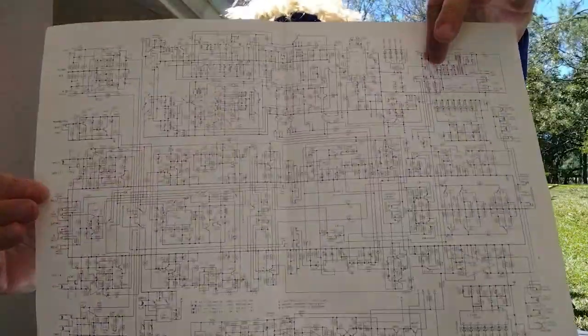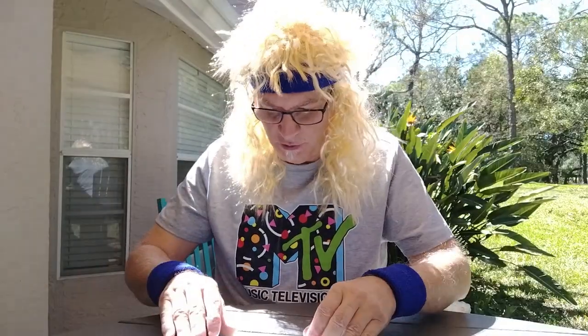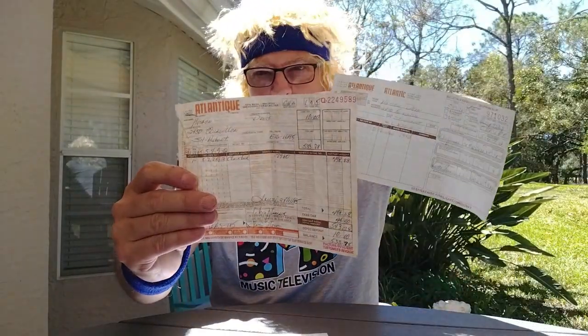I also have an original schematic. I love, as much original stuff as I can get with something, a vintage thing. It's great. I also even have original sales receipts, although not to this particular Conion that I own. Or Clairtone that I own. This went to another Clairtone.